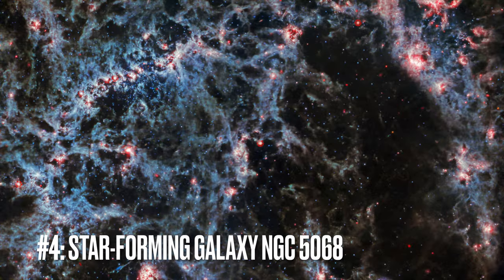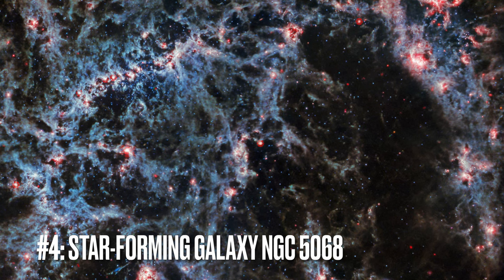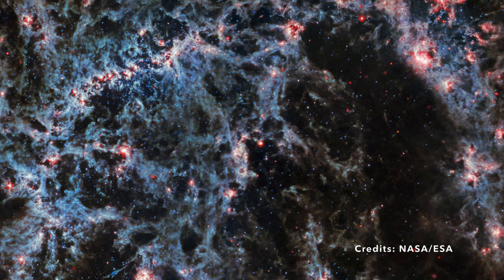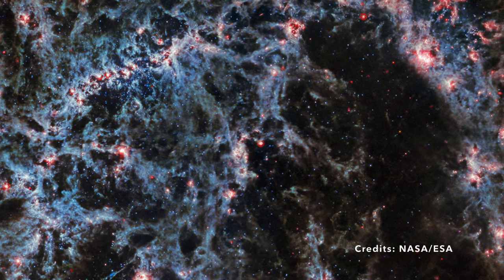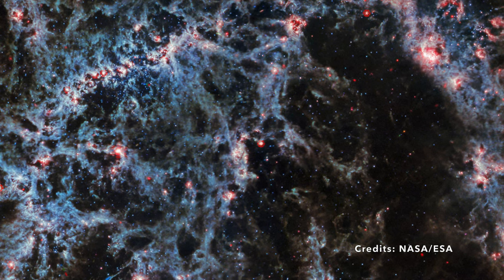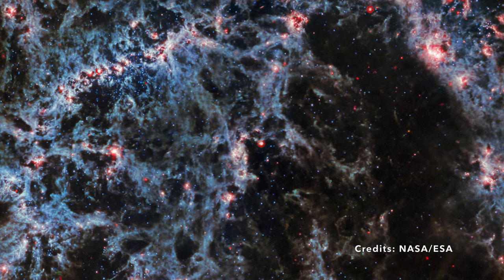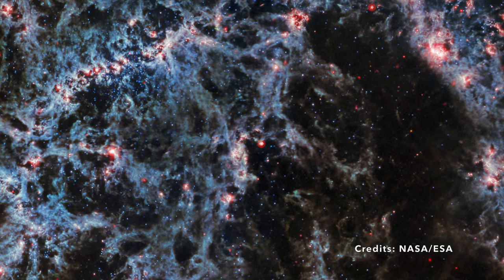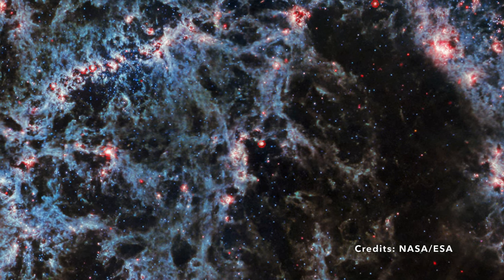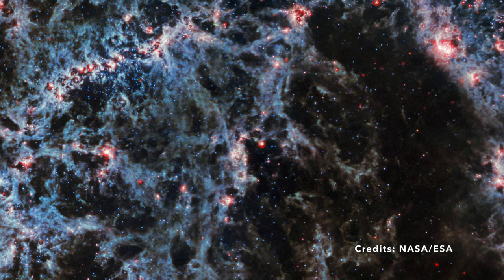Image number 4, peering deep inside the star-forming galaxy NGC 5068. Let us take a deeper look inside the spectacular barred spiral galaxy, NGC 5068, located around 170 million light-years from our Milky Way in the constellation Virgo. Through the powerful infrared cameras of the James Webb Space Telescope, we can observe this galaxy in unprecedented clarity and unveil many intriguing phenomena occurring within.